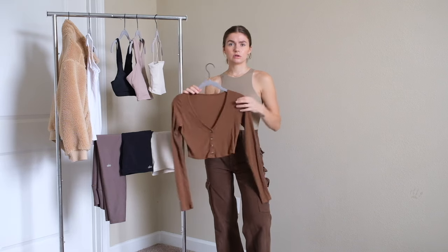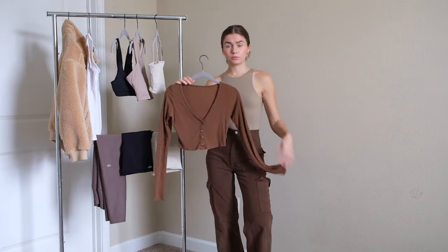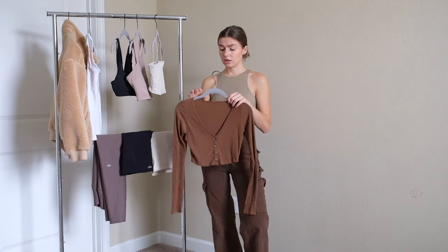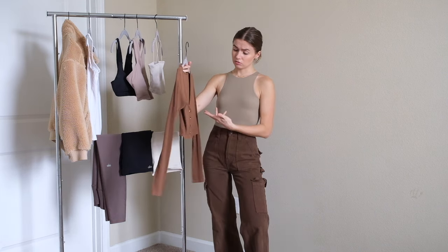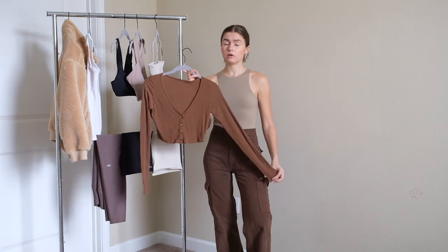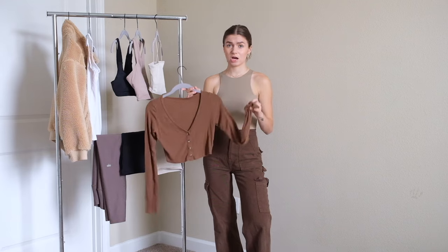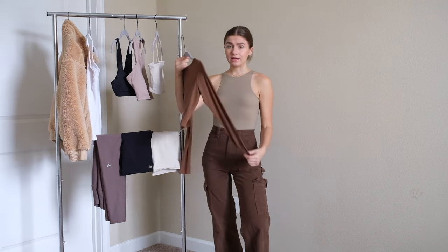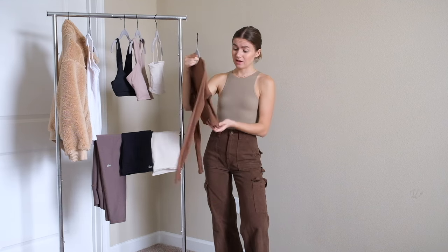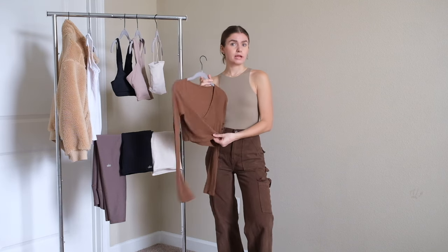You can turn it into casual with jeans, or you can put it over your sports top with bike shorts. And it's been in my use quite often. I really, really love it. It is quite expensive for a piece like this, honestly. Do I think it's worth this price? Probably not, but I don't regret buying it.